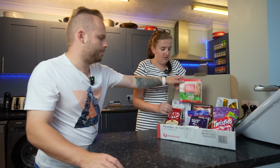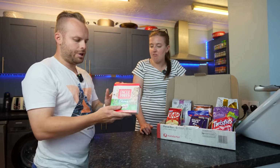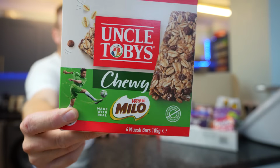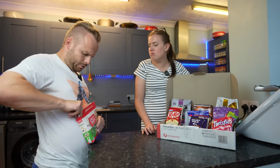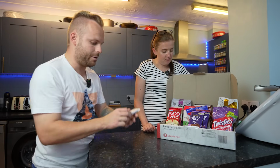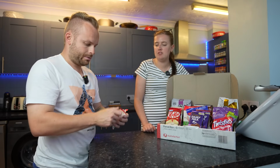Go with these. Let's go with the granola-y ones. You'll share one. So these are Uncle Toby's, chewy, and obviously Milo. Made with real Milo. So let's get one of these out. Oh, they're quite thin. I was going to say they're thinner than I thought. But that's good because there's actually more in that packet than I thought. Yeah, there's actually quite a few. These might be a good plain snack to have some extra snacks in my bag.